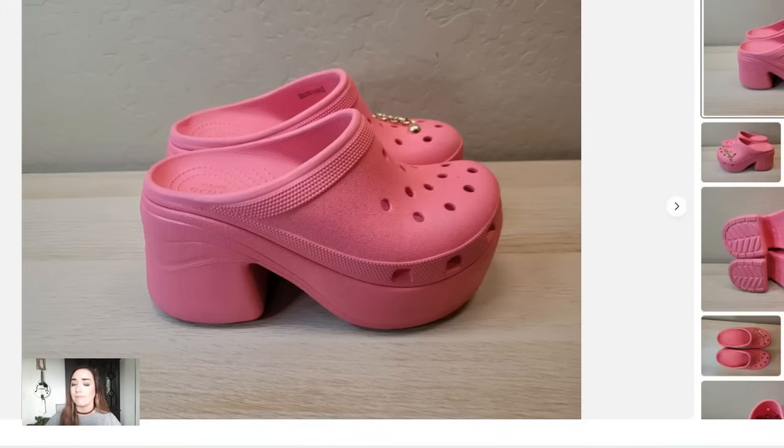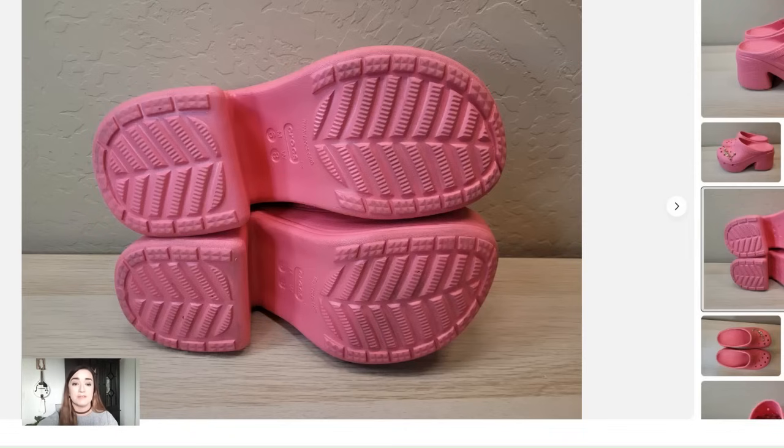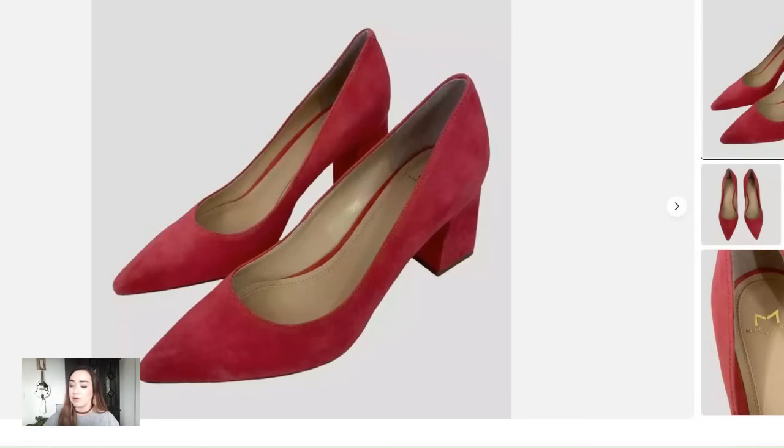The next thing to look for are platform shoes. Now these are just Crocs, and nothing special. They just happen to be that nice pink color. Those went for $42. And then look for heels or stilettos.